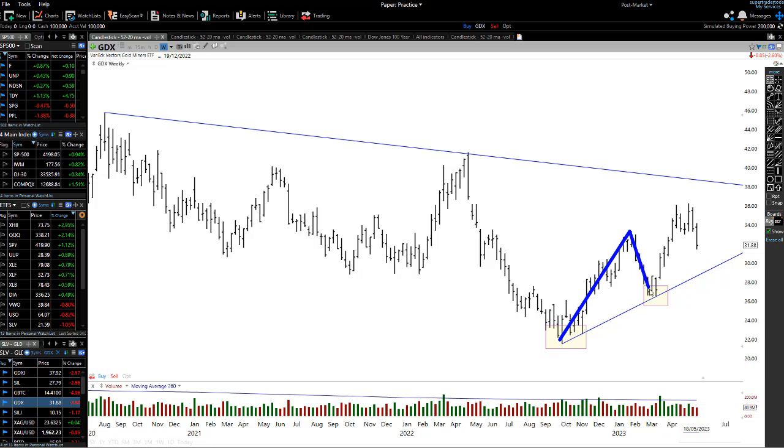Big strong move up, down, higher low, higher high. Now we'll come back down through to here. We may even get a pullback down to here somewhere, and then away we go from there. So overall, not just to me but right now when we're looking at this, this is just a nice healthy correction in the gold mining sector.